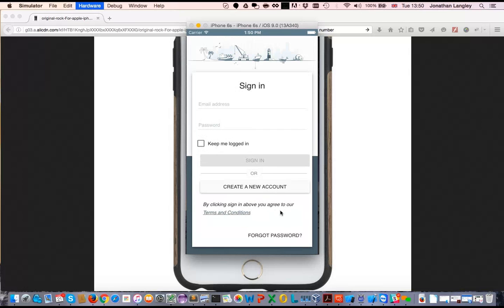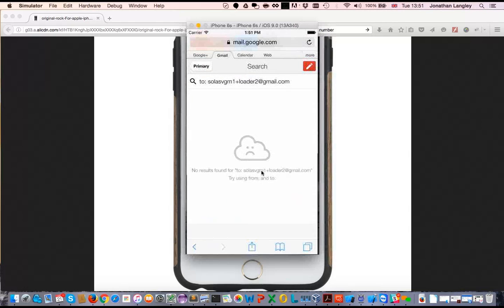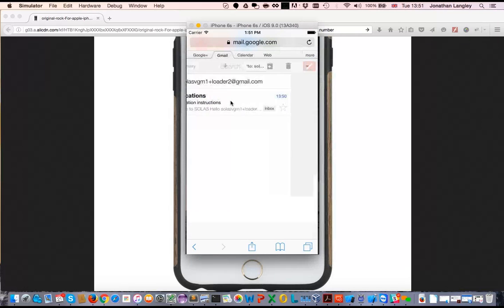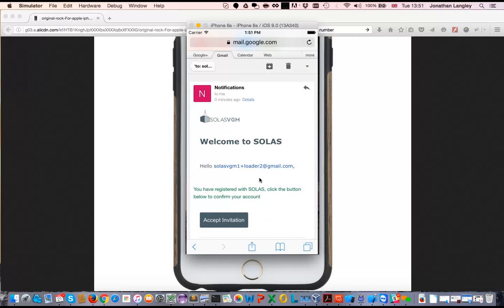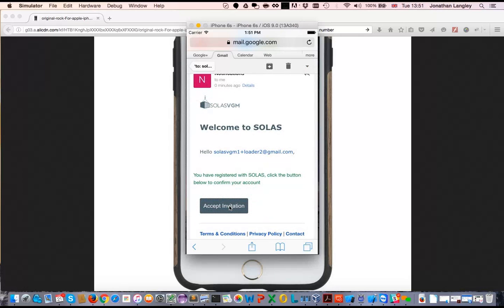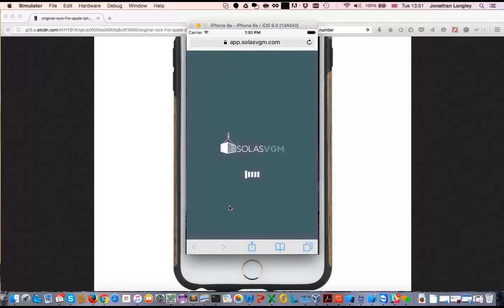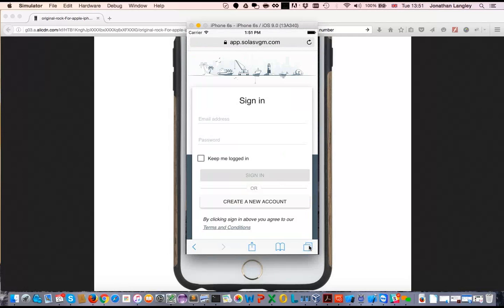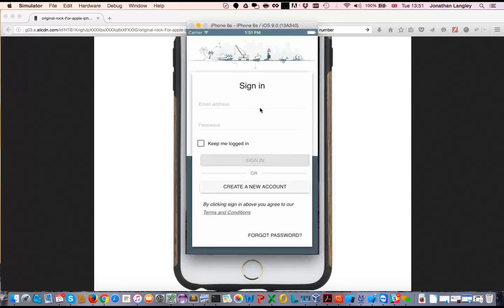And at this point, I'm just going to go and check my email. So, right, there we go. So we've received a notification from the system and it says, hello, welcome to the system. And I can just click on the accept invitation. Right, so that's now confirmed our registration for the mobile app. So I click there back to log on. But what I'm going to do is, this is in the mobile web, I'm just going to jump back into the application. So I hit the home button. I'm going to go back in here and then log in using the app.